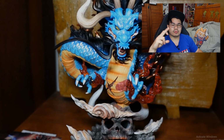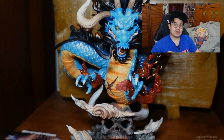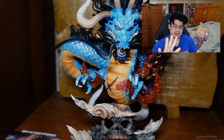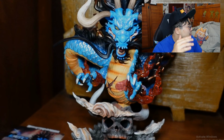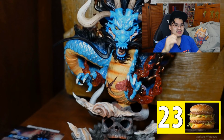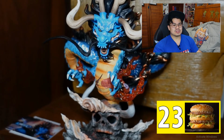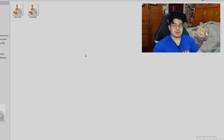It's relatively small, minuscule if you will, because the majority of my statues are 40 to 50 centimeters tall, but this one is an itsy-bitsy size, about 20 centimeters tall. Nevertheless, I think they've not skimped on the details, and this Kaido statue cost me, in burgers, 23 Big Macs. I think it's honestly just good fortune for us Asian Chinese people. Dragon is a form of some kind of spiritual, mythological, powerful creature.